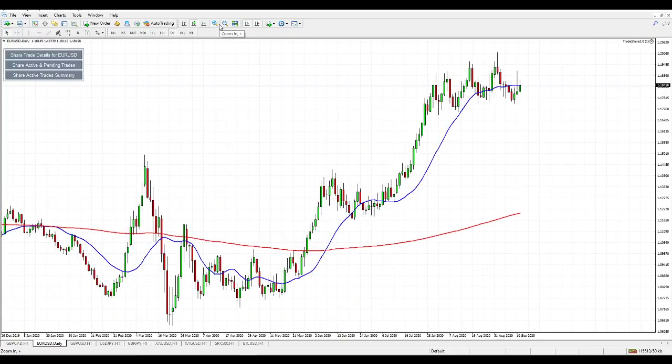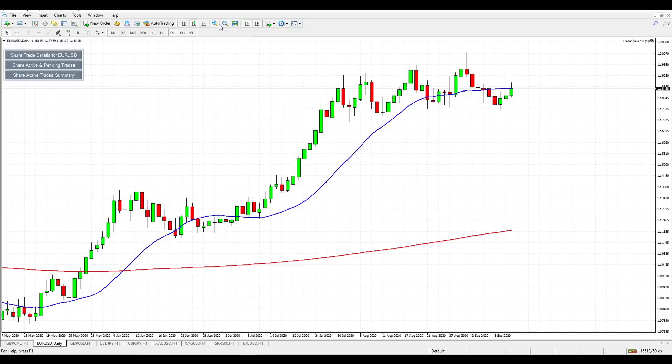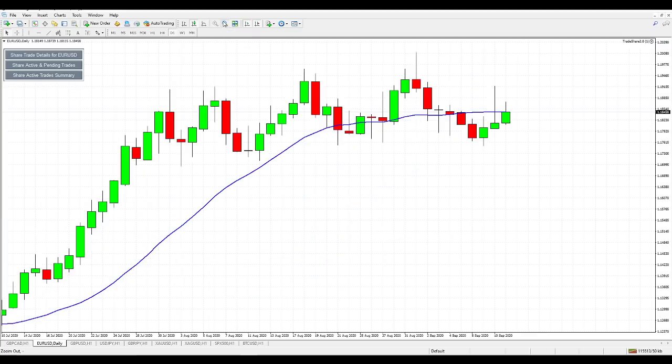So Euro dollar this past week was very, very interesting. We actually saw kind of a mixed signal from the last 5 days of trading. So you can see here's where we ended Friday, but for the most part we had some downward momentum towards the start of the week, but by the end of the week we saw some movement back up.